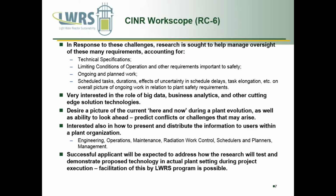At the same time, account for ongoing and planned work, scheduled tasks, scheduled task durations, including the uncertainty inherent in those scheduled tasks, what happens when tasks take longer to perform than when they were scheduled to perform, and how that affects the overall picture of ongoing work in relation to plant safety requirements. Because this is the way sometimes that we get into a bind with technical specifications.